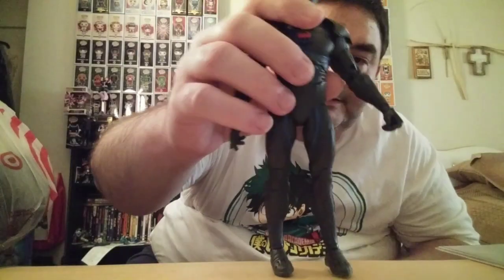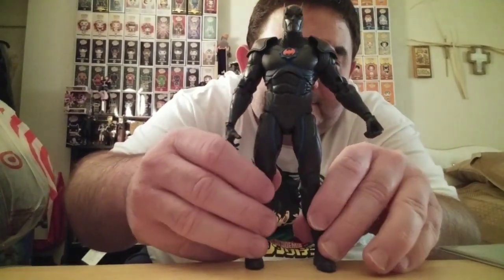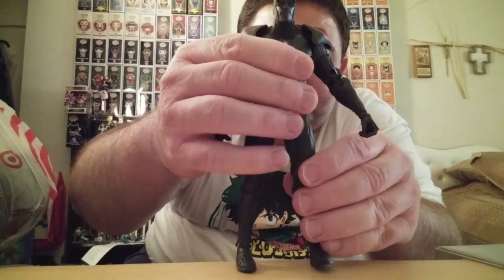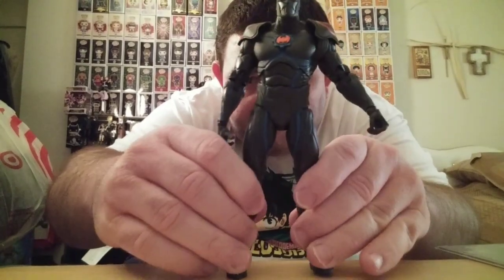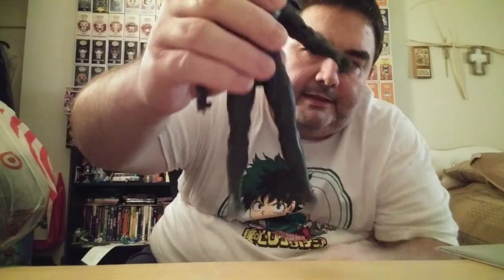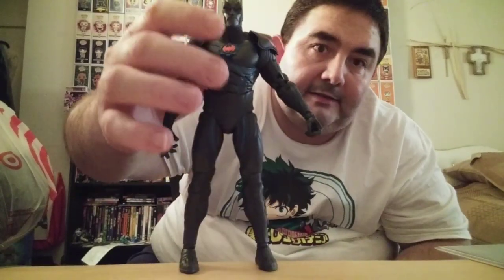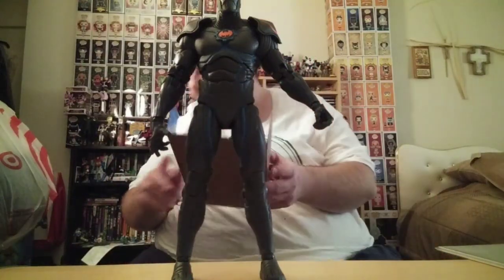So let's see. He stands up, as you can tell, pretty dang tall. If I can just get him to stand. Try to get the feet just where I need them. It's a little top heavy, or just got wobbliness here. I'll get the legs to stay flat and he will stand, I think. Yeah, he's even too tall. There we go.